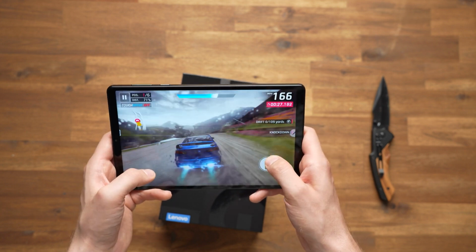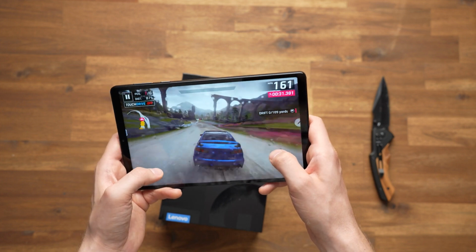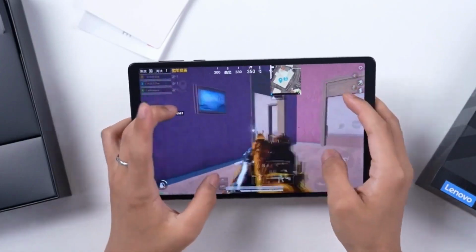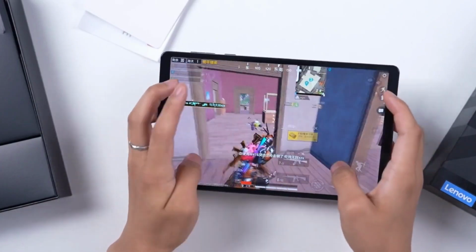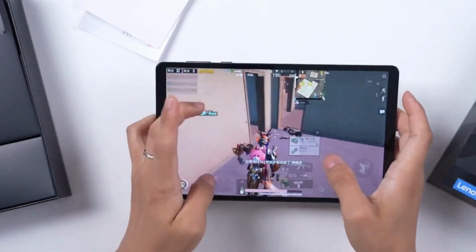Whether you're traversing lush forests or navigating dark dungeons, every scene is rendered with stunning realism and depth. The tablet's wide color gamut ensures that every hue is reproduced accurately, while its high contrast ratio ensures that blacks are deep and whites are bright, resulting in a truly immersive visual experience.